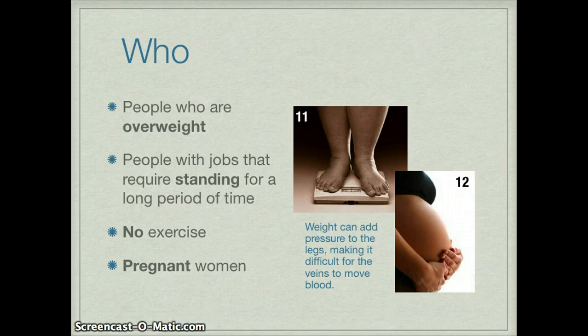And people who are overweight or pregnant also tend to have varicose veins because the extra weight in the body adds pressure to the legs, and it makes it difficult for the veins to move the blood up instead of down. And also people with jobs that require standing for a very long time, such as waitresses or retail salespeople, they have to stand for a very long time, and this too disrupts the blood circulation in the body, and this can also lead to varicose veins.